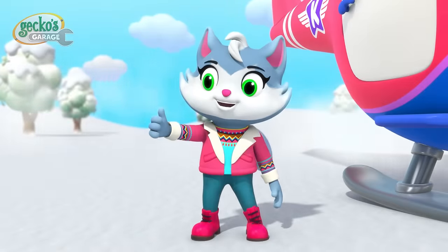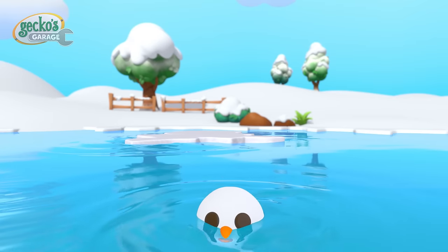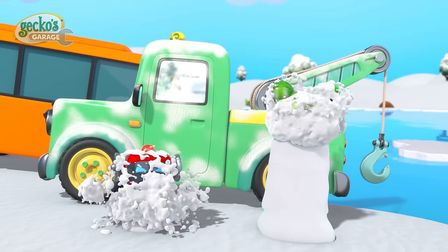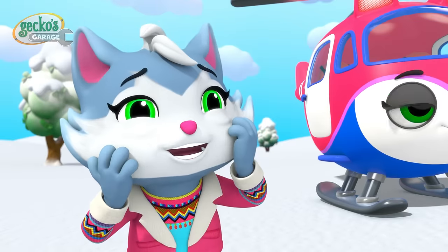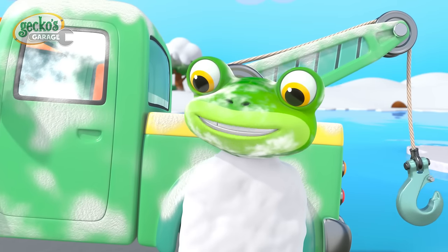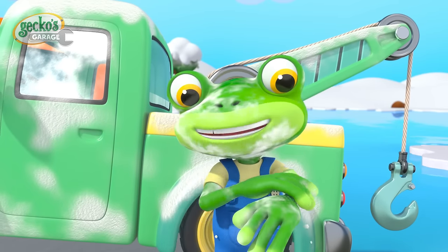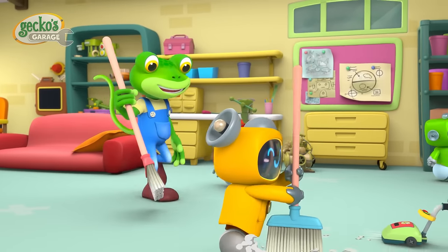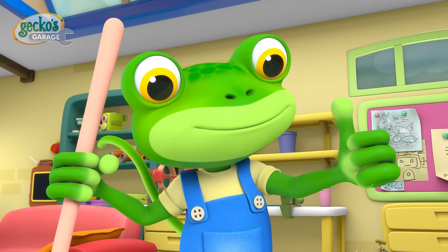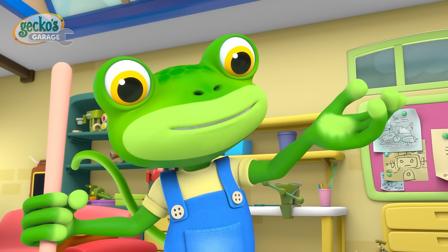We did it. It's a shame we couldn't save the snowman, too. Gecko? Whoops! Lo siento! That's okay, Cat. We got a snowman after all. Or a snow gecko, anyway. Wow! Great job, Mechanicals! A clean garage is a happy garage.